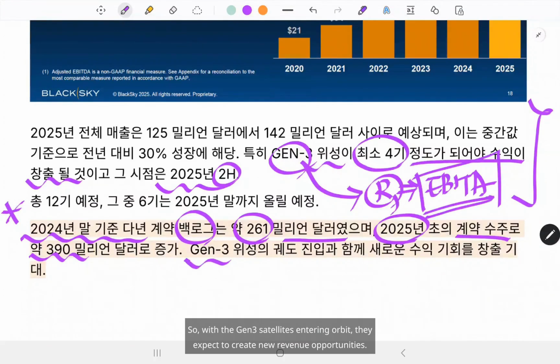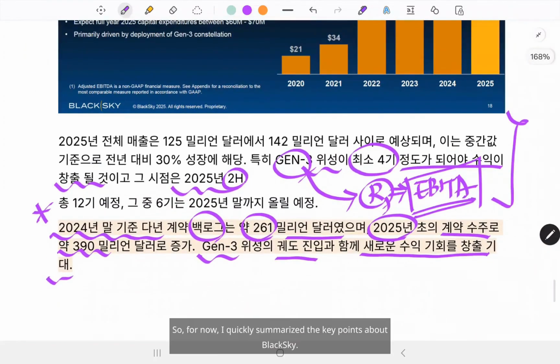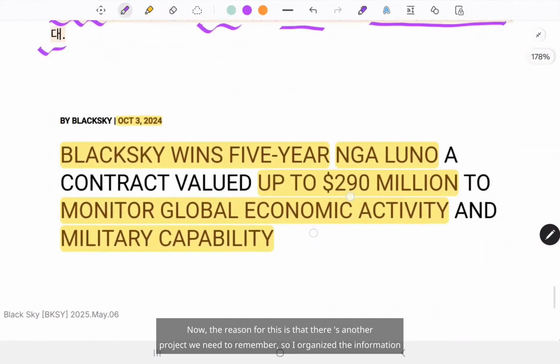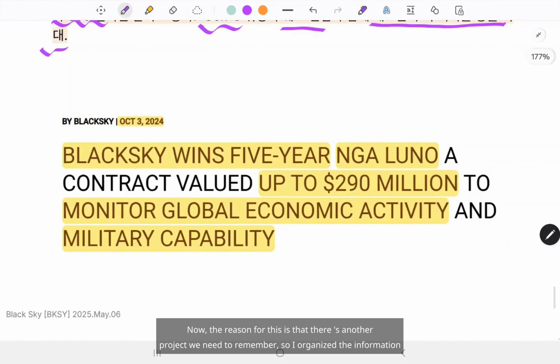So, with the Gen 3 satellites entering orbit, they expect to create new revenue opportunities. That's what I wrote down here. So, for now, I quickly summarized the key points about Black Sky. Now, the reason for this is that there's another project we need to remember, so I organized the information.